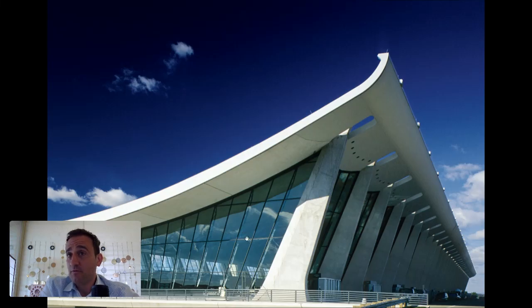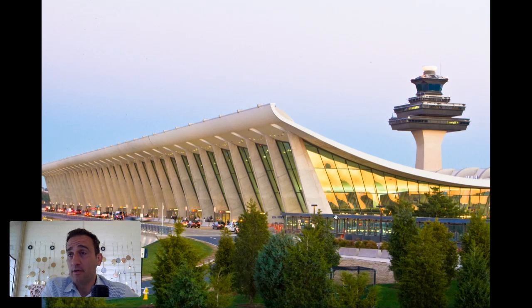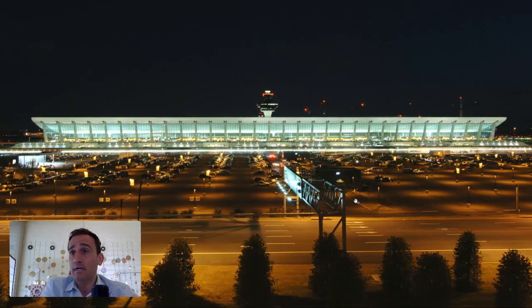There's another view of it. Again, the bird's wings, or the sort of act of flight, I think Saarinen expresses that beautifully at the Dulles Airport. There's a nice elevation view of the front side.